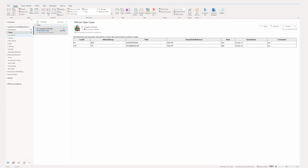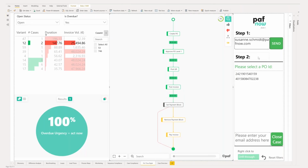But even better, and this is what is indicated by step 2, let me jump back to the PAFnow report. So I did step 1 by sending me kind of this to-do list. And with PAFnow, I don't have to go to my ERP system. I can directly execute what is missing here out of PAFnow. And let me show you how it works. So I would just select the purchase order ID here, what I would like to close, so where I would like to execute these two activities. Type in again my email address. So this is like an approval step that the system knows that I'm allowed to remove the payment block and pay the invoice. Click on close case.